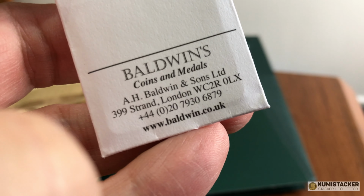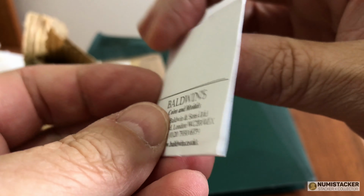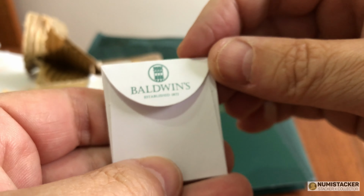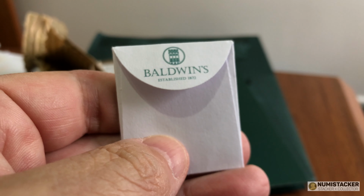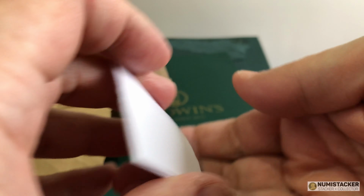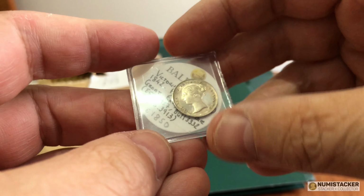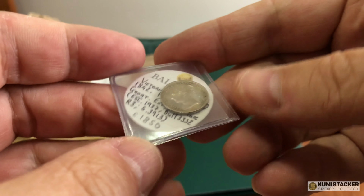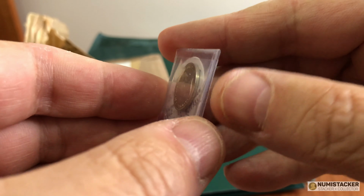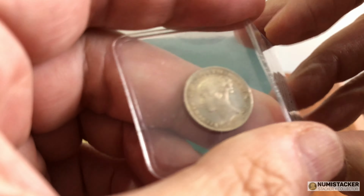So let's have a look at this coin in the little Baldwin's envelope, and there you go, $3.99 the Strand. And when I was a kid, I think $3.99 the Strand was the Stanley Gibbons rare stamp department, Romano House or something like that, or maybe that was somewhere close to it. And I remember going in there and using all my pocket money to buy a stamp when I was a kid. And now the same kind of place sending me for grading some ridiculously nice coins to look at and show you guys on the channel.